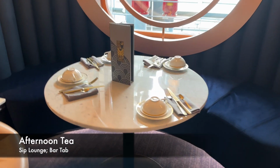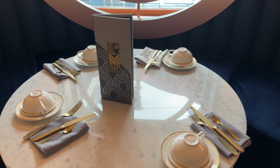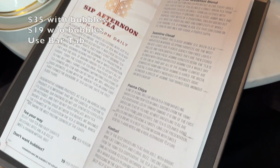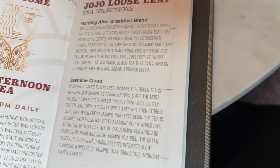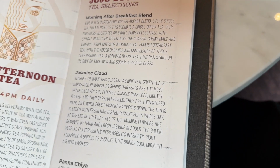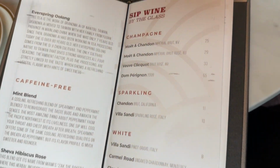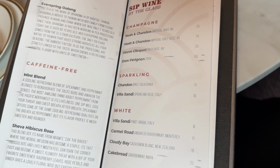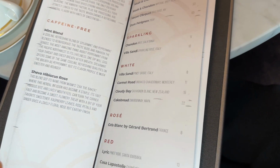We came to the Sip Lounge to have afternoon tea. It's from 1 until 4. So you can either have just regular tea, or else you can have tea with bubbles. And then these are the tea selections. It also comes with like those fun sandwiches and pastries. And again, it comes out of the bar tab. And if you only just want to have bubbles, you can just have bubbles and wine.